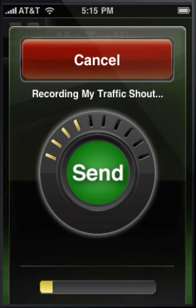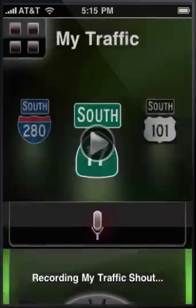280 northbound, coming up on De Anza Boulevard. Traffic slowing down. Looks like there may be an accident. Watch out.